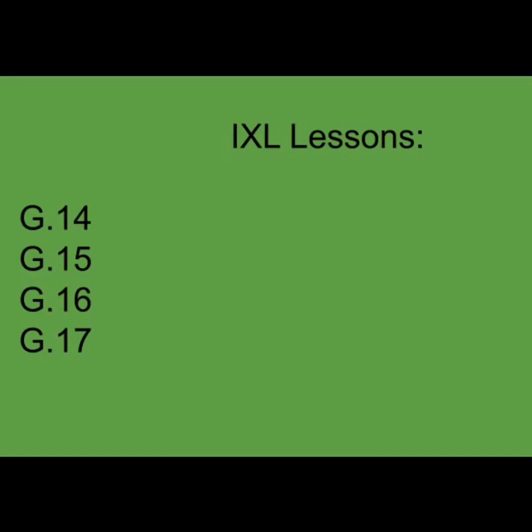These are the IXL lessons that accompany this virtual lesson. Keep in mind that you can complete these at any time during this period of quarantine. There is no deadline. And even if you've already completed these lessons, it is never a bad idea to try them again. It's always great review.